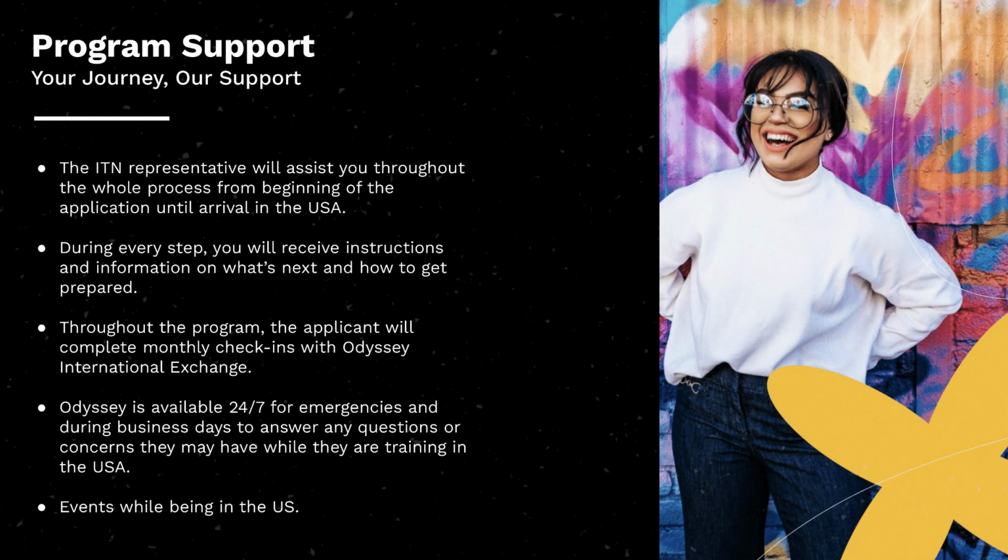Also throughout the program, you will have our monthly check-in with Odyssey International Exchange. And as an added value, you have a 24/7 emergency line for you to have contact with someone from Odyssey's team that will help you with any doubt you have, any question. So this means that you will have support all the time. This definitely eases your adaptation in a different country. We're really happy to offer you those benefits.